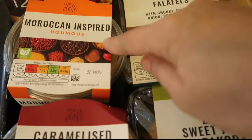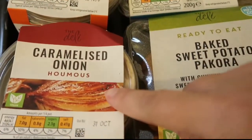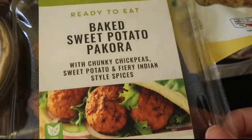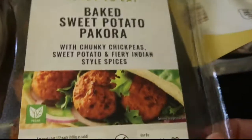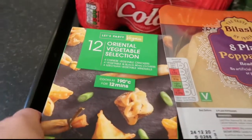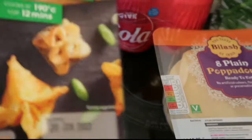And I'm just going to spin you around and show you the other bits that I got. So I've got some hummus, got Moroccan inspired and caramelised onion. Got some sweet potato pakora, that's how you say it. Mediterranean falafels. Oh, I've got another pack of them there. I didn't show you these.